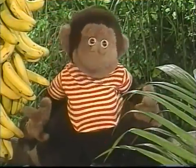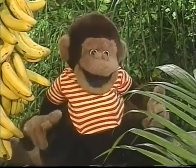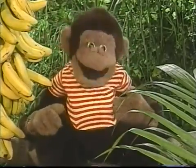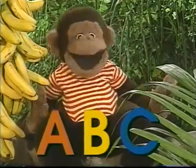Why do I like letters so much? Well, when you know the letters of the alphabet, you can read books, write your name, and so many other things. Letters are amazing.